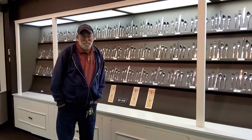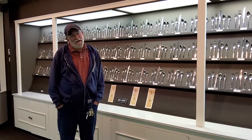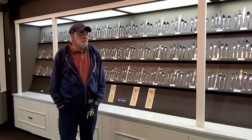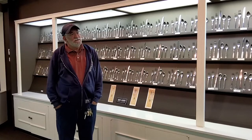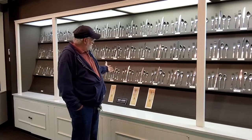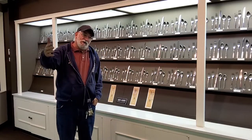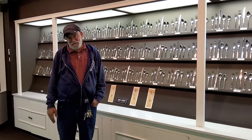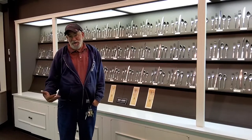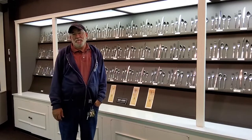Okay, so this is the Reed and Barton corporate showroom. The functions were sales and corporate meetings, employee functions, stuff like that. It's a beautiful, beautiful place to be. We had all our sterling silverware here, which is now stainless steel. But yeah, we had all our teapots, everything, all our stuff for sale were on the shelves, and major corporations would come here and order their goods from this showroom.